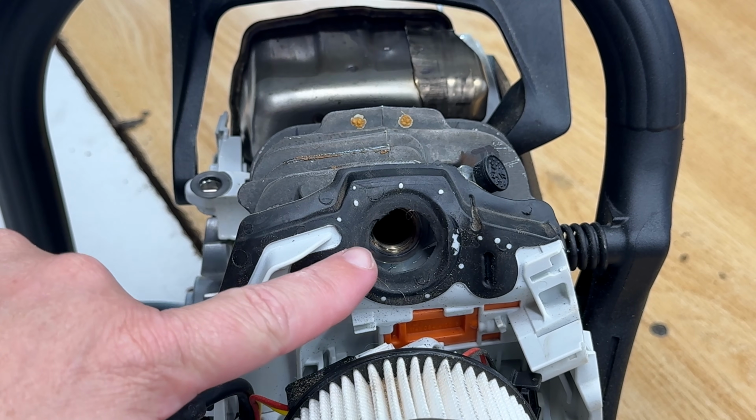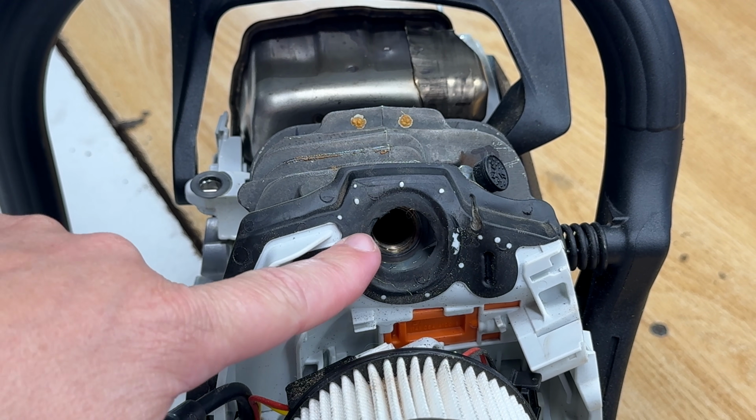Let's take a look down the spark plug hole at the piston and cylinder and see what we can see. Here's the piston and cylinder, and you're seeing metal fragments everywhere. Any scoring on the cylinder would be from those metal fragments.